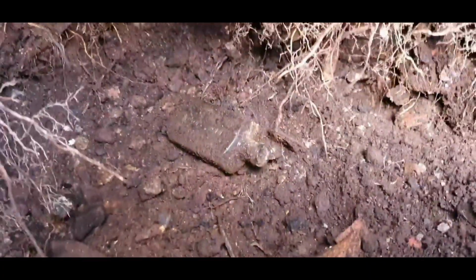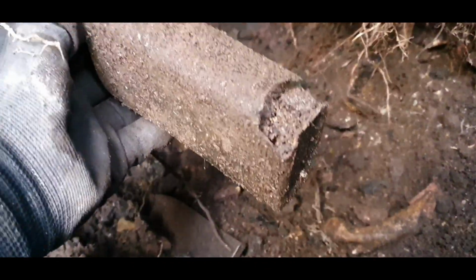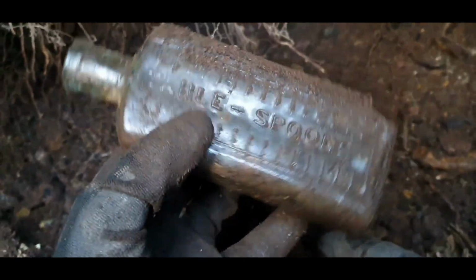Right, I've had a med bottle fall out. Broken. Tablespoons. What a shame.